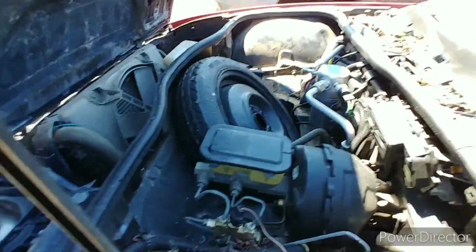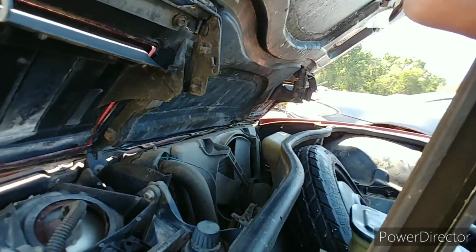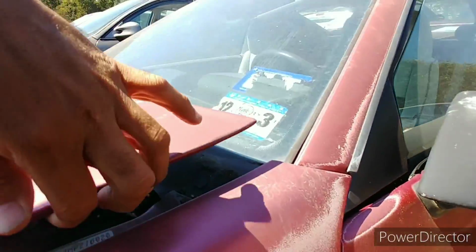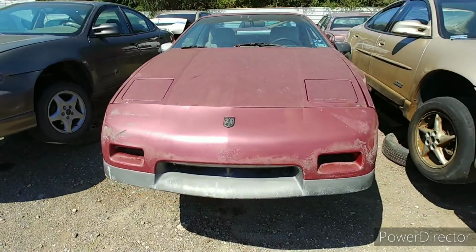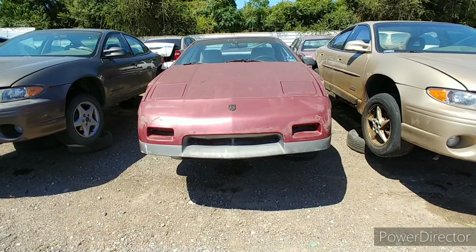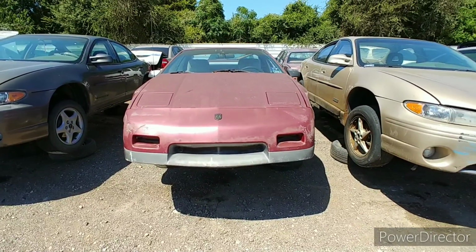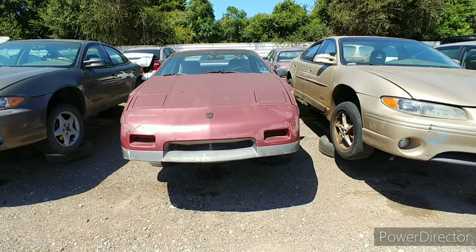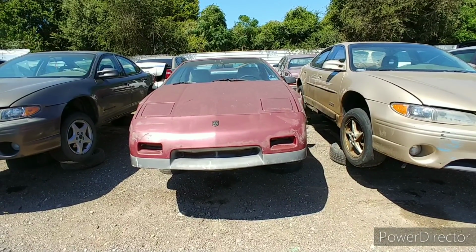But let's take this back down. Set it back down like so. And, well, all right, man. There she is. '87 Fiero GT. Soon to be crushed. All right, man. On to the next one.